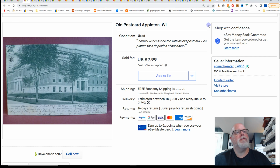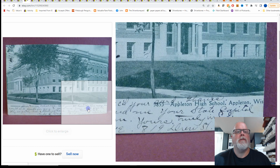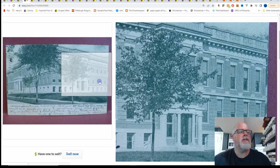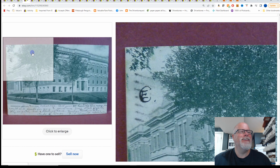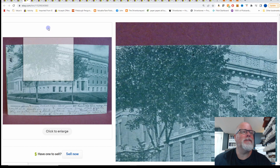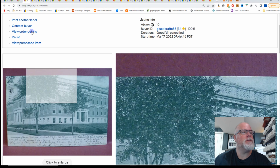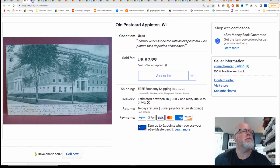Next, old postcard, Appleton, Wisconsin. No mention at all that it's the high school or that it was probably pre-1908. No second picture. Who needs the back? It's just so old. So old. 10 plus years it's been on eBay, and finally got my $2.99 for it. But they'll sell. All postcards sell eventually. And I think this went overseas. So I thought that was interesting.